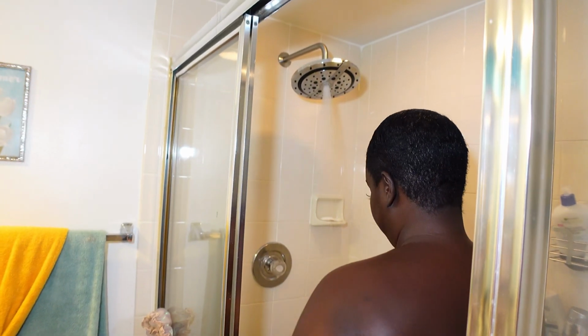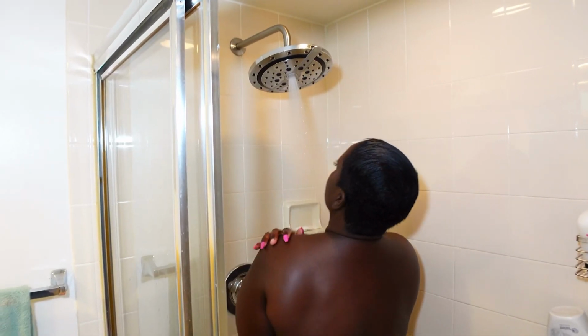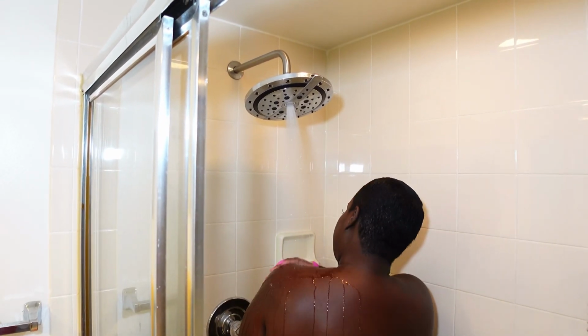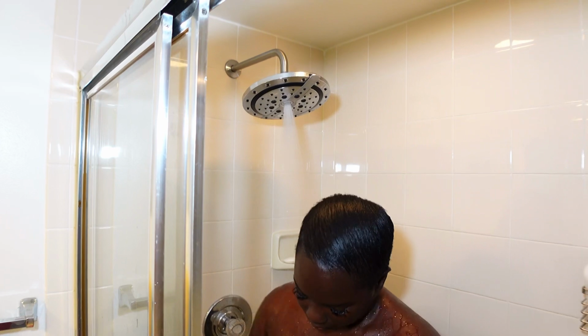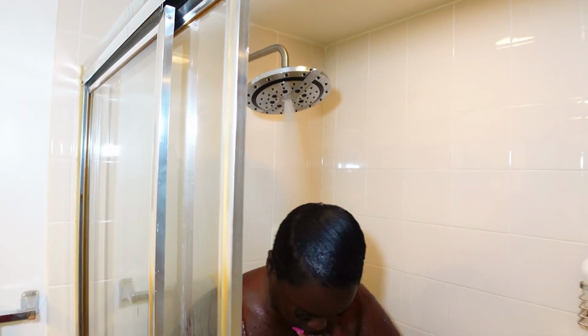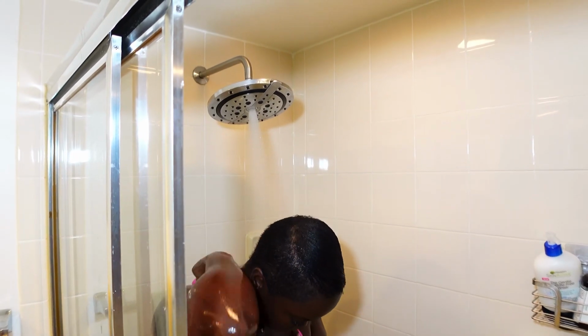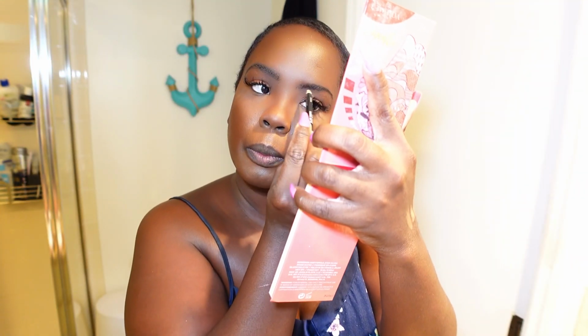So even though I'm running late, I still like to do my self-care showers before I go out. It helps to calm my nerves, helps me to get ready mentally to deal with people out in public because, baby, I'm in Florida and y'all know Florida people. A quick 5-minute shower is all you need sometimes to get you mentally focused.